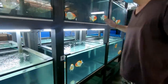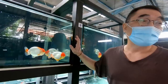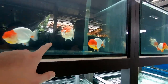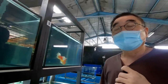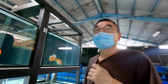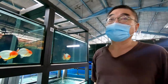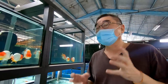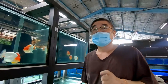Then again, these are the Ranchus, the Thai Ranchus that I work with. I've heard that as they grow older, sometimes the growth will cover their eyes. Yes, so you have to operate. Customers bring the fish for me to operate, so that's something you have to be careful about. But even if they close the eyes, unless you're selling for competition, it's better to cut. Otherwise, they will have pinhole eyesight. It won't affect their feeding.